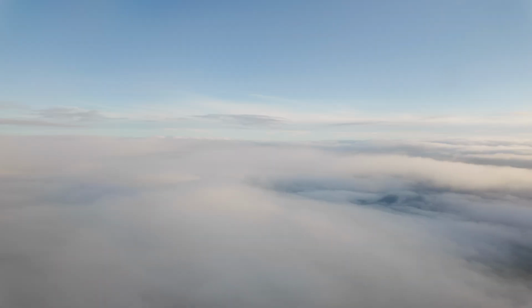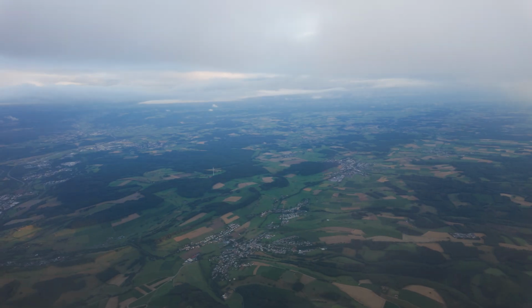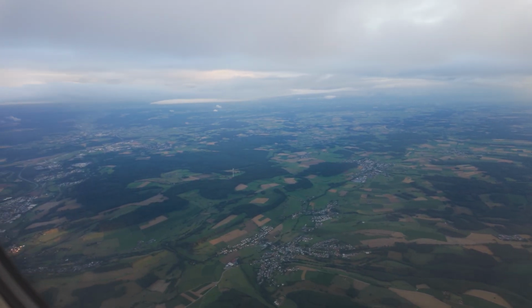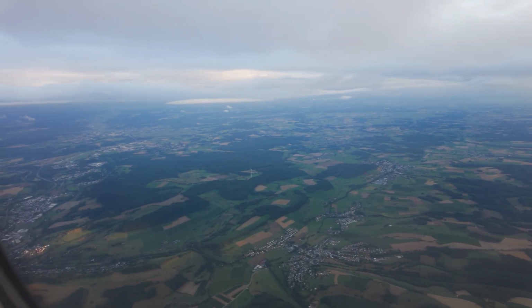Completely missed the lens. Better. We are about to go through the clouds. Look at them. Oh, look at the greenery. We've ducked below the clouds. Look at that. Nice. Luxembourg looks quite spicy.